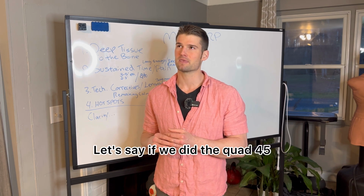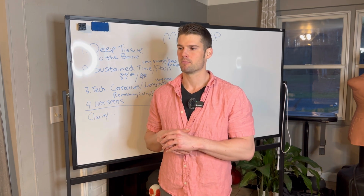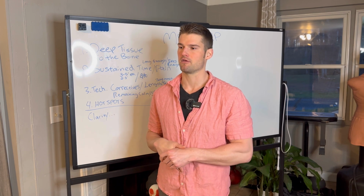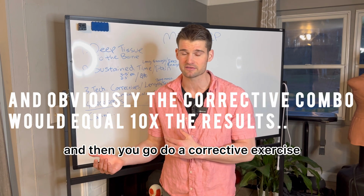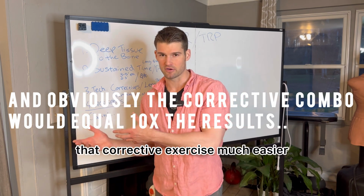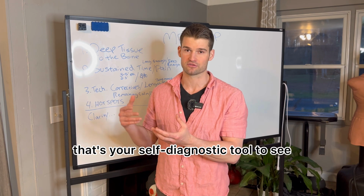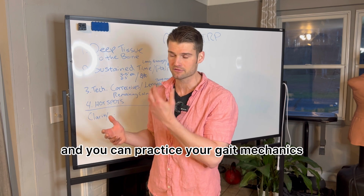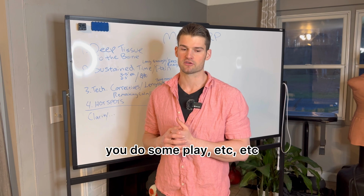Let's say if we did the quad 45, you'd have like 75% effectiveness. But if you did the entire quad, you might have 100% effectiveness, right? But if you do the quad 45 for 3 minutes, and then you go do a corrective exercise, it allows you to get into that corrective exercise much easier. That's the point of the trigger point. And then you go walk, that's your self-diagnostics tool to see if you've improved, and you can practice your gait mechanics. And then you go back to the lab, you rinse and repeat, you do some play, etc.